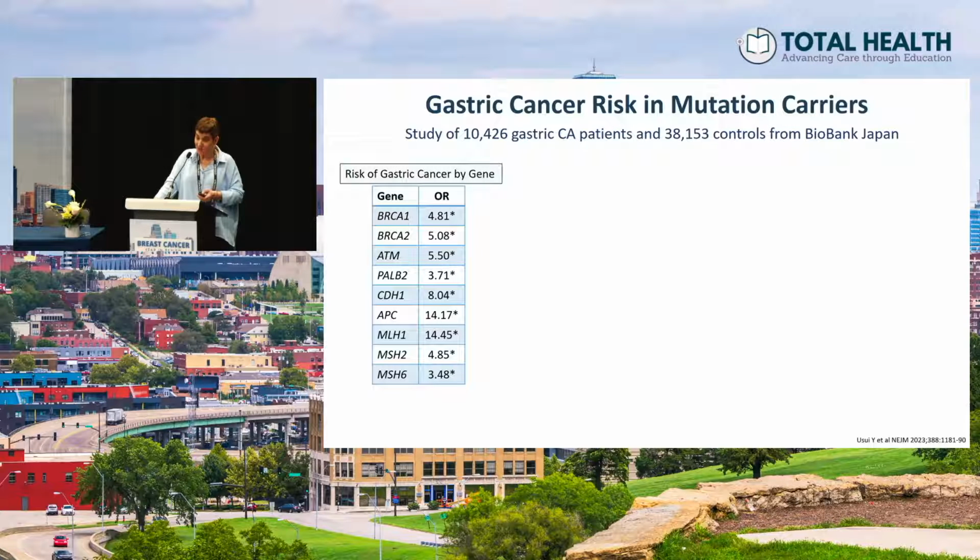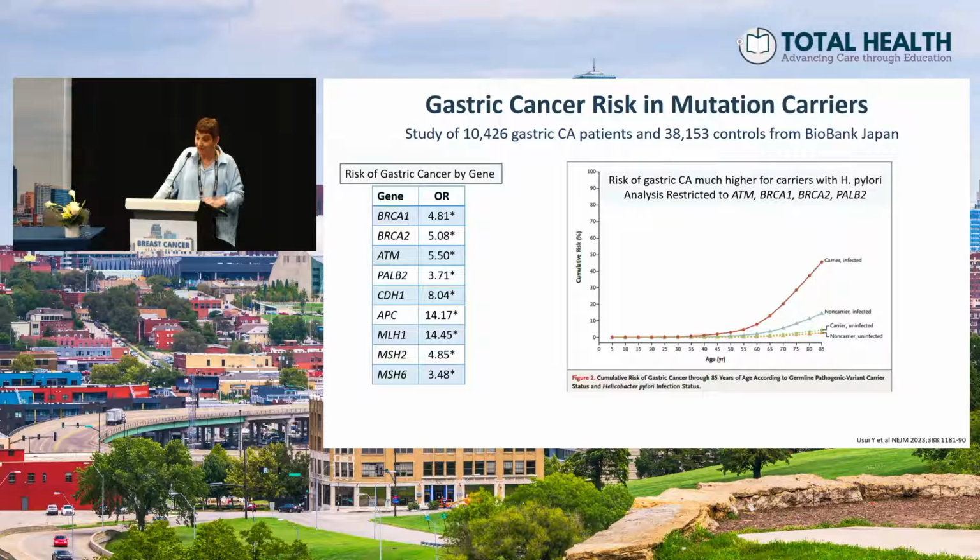And then there were also some recent studies looking at gastric cancer risk in mutation carriers. So this is a large study that was just published in the New England Journal of Medicine. This is from a group from a biobank in Japan. I think everyone is aware that the risk of gastric cancer is much higher in Japan than it is in Western countries, so in South Asian and other Asian countries. So you're seeing here that a number of genes are associated with an increased risk of gastric cancer in this biobank study. What they found that was really interesting is H. pylori infection significantly impacted the risk of gastric cancer in these individuals.